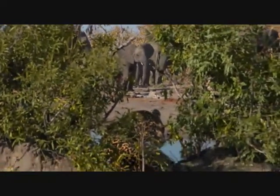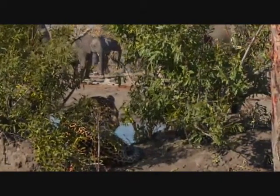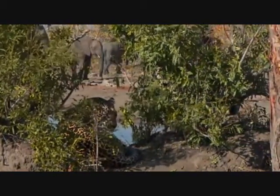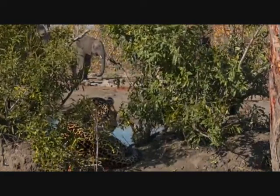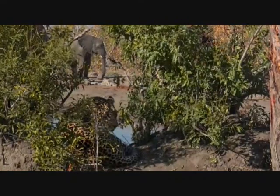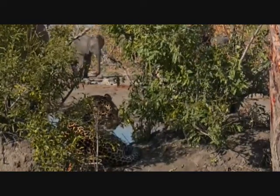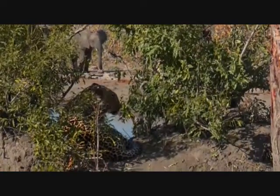Look at that. Has he been spotted? Little elephant knows something, but hasn't worked out. And Quarantine appears to have frozen. There we go, a bit of movement. Look at that little one.